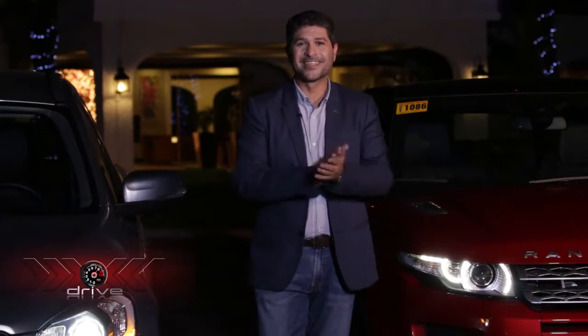One of the most beautiful SUVs ever built, the Range Rover Evoque. And if you ever got sick of driving it, you could just park it in your lounge room and just stare at it forever and never get sick of it.